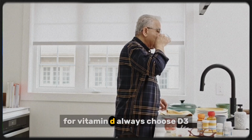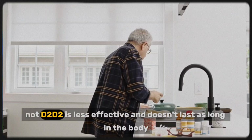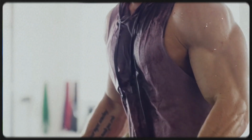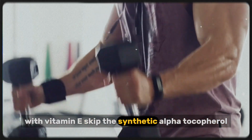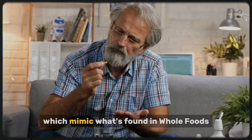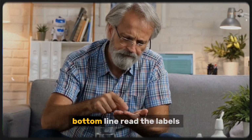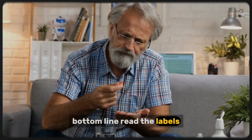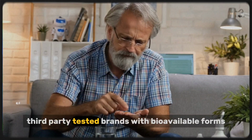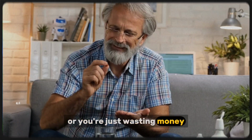For vitamin D, always choose D3 cholecalciferol, not D2. D2 is less effective and doesn't last as long in the body. With vitamin E, skip the synthetic alpha tocopherol. Look for mixed tocopherols, which mimic what's found in whole foods and support better circulation. Bottom line, read the labels. Look for clinical grade, non-GMO, third-party tested brands with bioavailable forms, or you're just wasting money.